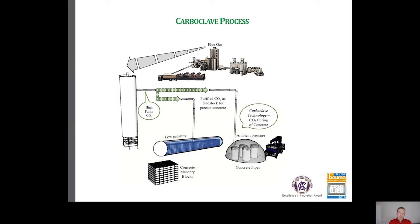And we pump CO2 in at a low pressure. And that gives the concrete time to uptake the CO2. And because it's low pressure, it drives it into the concrete. And at the end of the cycle, you open the door and there's virtually zero CO2 that actually emits from that chamber. So you know it's been uptaken.